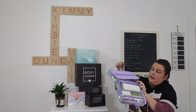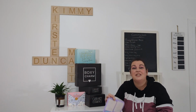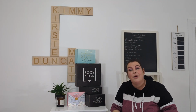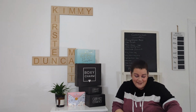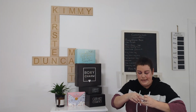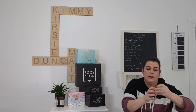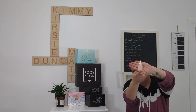So the inside of it looks like this. I imagine my daughter is gonna steal this bag and carry around all her toys in it for later. The first product we have is a rose oil. Once we open it up, it's cute little packaging.